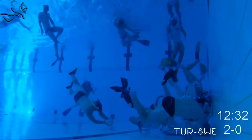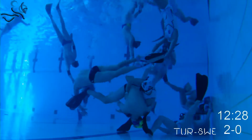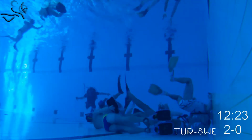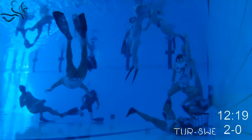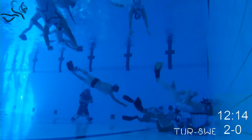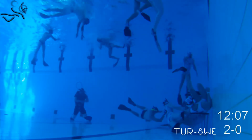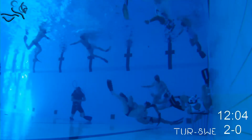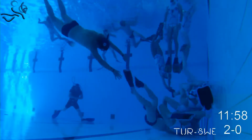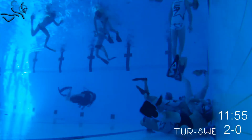Over on the right side, the second player comes in, is unable to make any sort of move on the back. Sweden is not taking chances right now with the possession, but they also are not getting into the goal. It could be better for Sweden to rest a little bit. And now they've got a chance. They come in and twist around, but they're backed up.